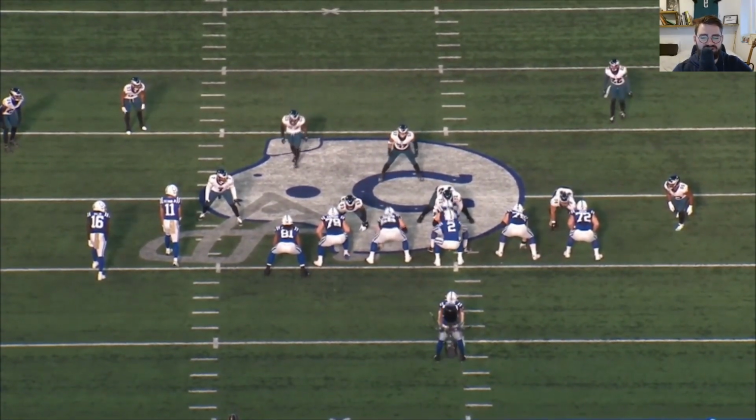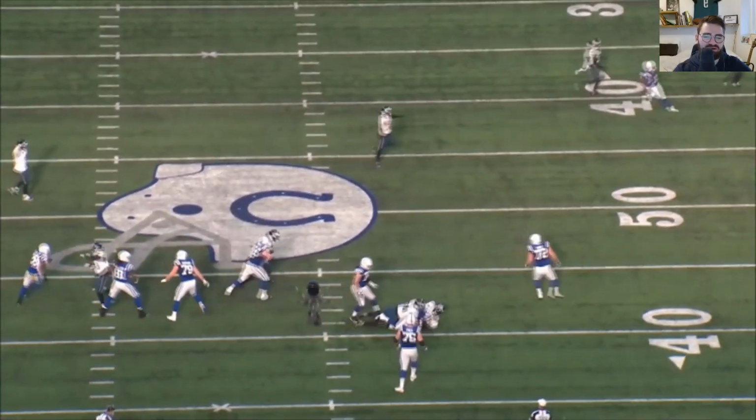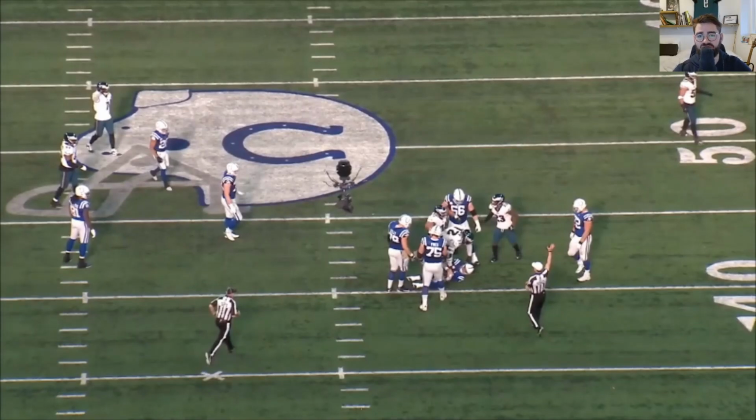Here, really good job from Ndamukong Suh, going upfield first, push, pull, and then bend as he's coming across there. Really good job of collapsing the pocket from Linval and for Suh to gain the edge.